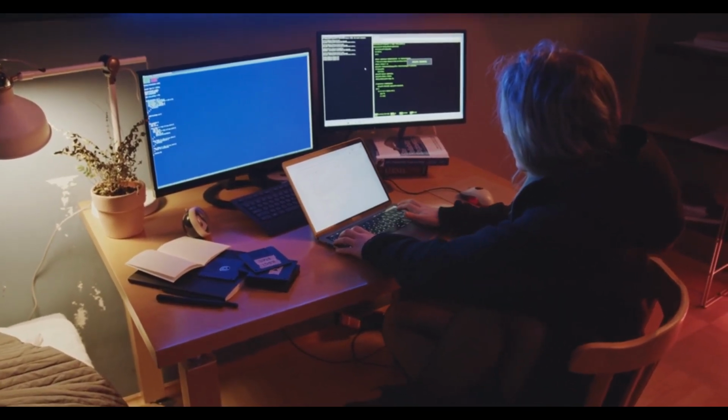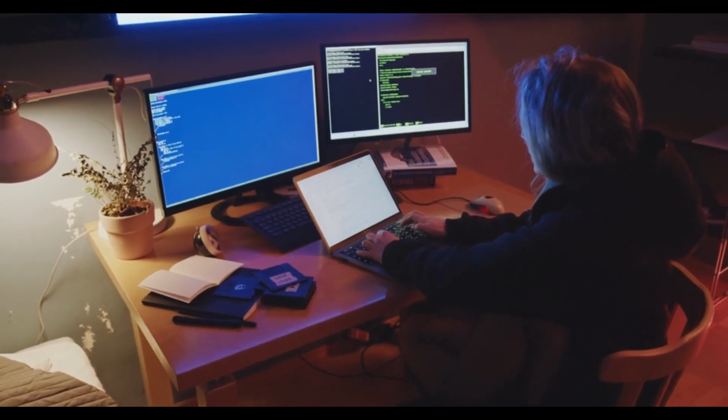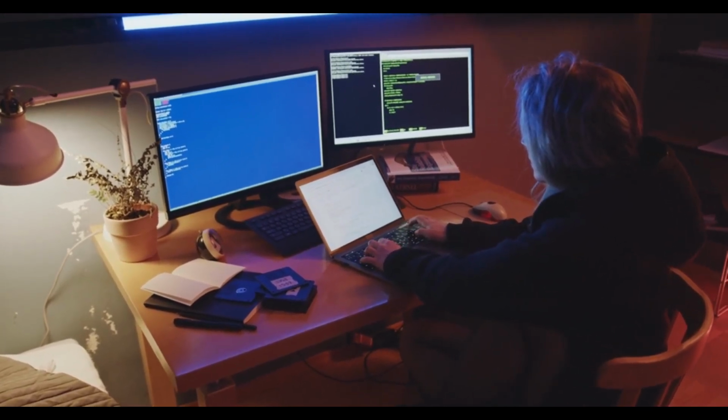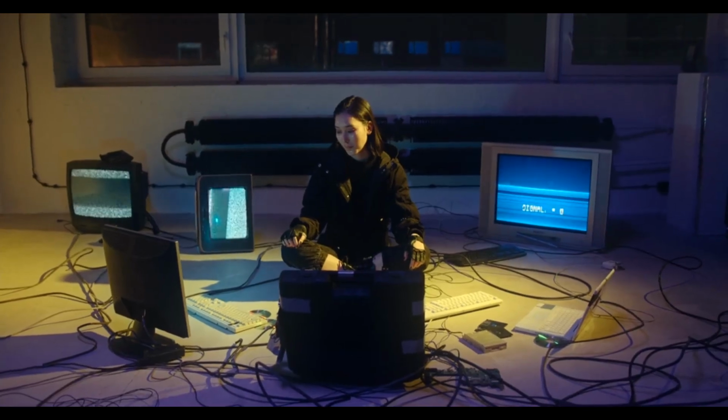Sharing with you the 5 ways to protect against cyber attacks. 1. Know your enemy: threat intelligence. Sun Tzu once said, if you know the enemy and know yourself, you need not fear the result of 100 battles. This wisdom is just as applicable to the digital realm as it is to ancient battlefields.